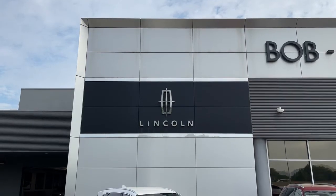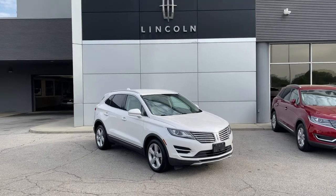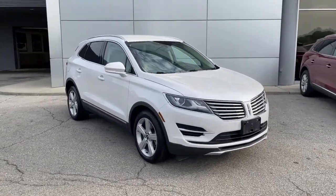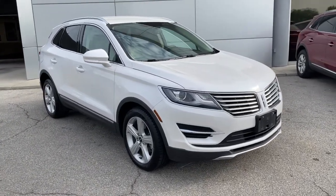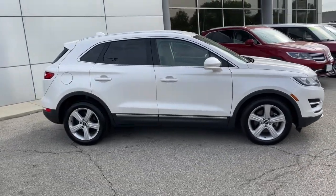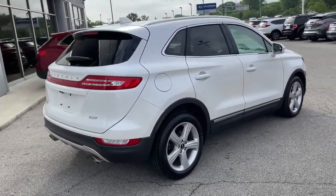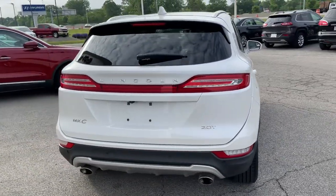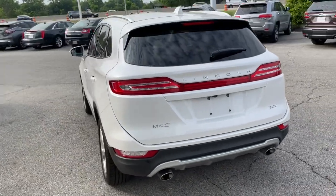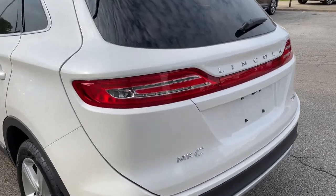Take a moment to check out the 2018 Lincoln MKC. With less than 45,000 miles on the odometer, this vehicle stands out from the rest. Take a closer look at this elegant Lincoln MKC, the compact premium SUV that blends luxury and versatility with sleek style. Its quiet cabin features an array of technology to keep you connected, comfortable, and confident on all your adventures.